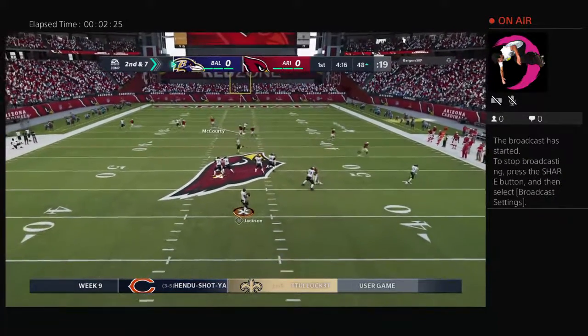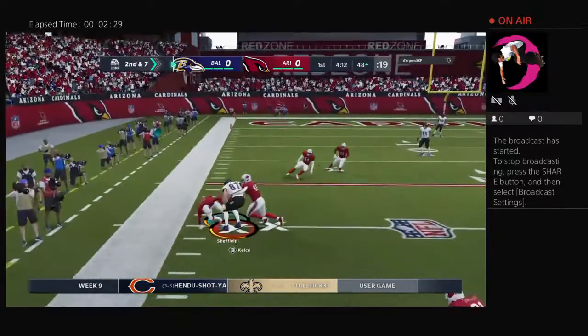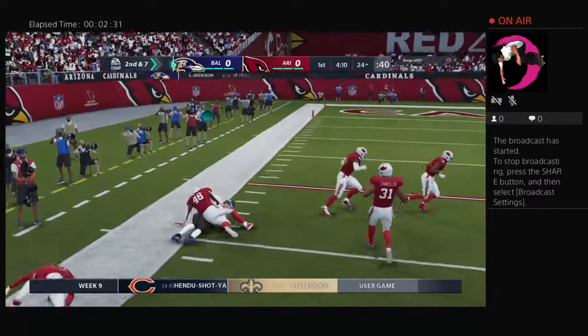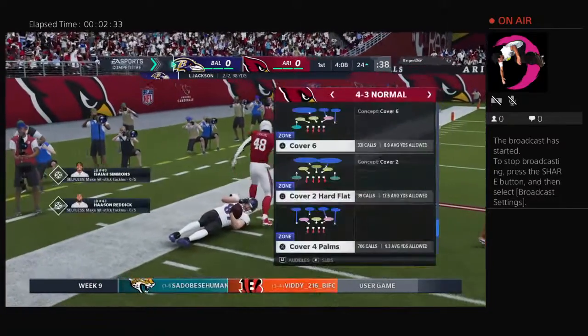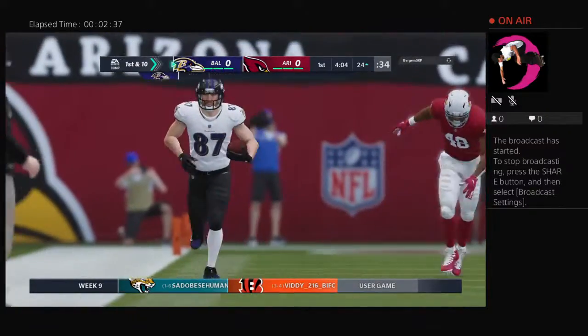From just shy of midfield, Jackson complete, the tight end Kelce. And they're going to have another first down as the tackle's made here at the Cardinals' 24-yard line. 23 yards the pickup there.